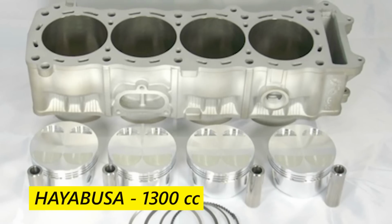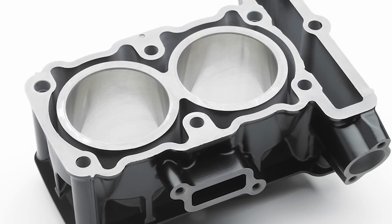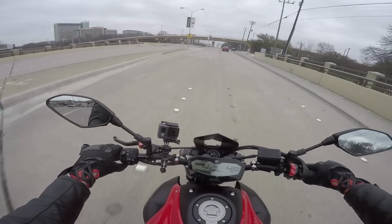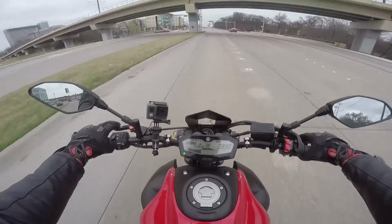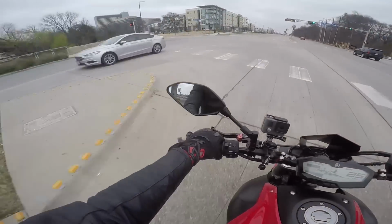On bikes with higher CCs or a larger volume of cylinders, the engine is able to intake more air and fuel at once, so the engine is able to generate more power. Simple physics, right? Because the engine size or CCs are so closely related to power, it's easy to fall into using it as a frame of reference for how fast a motorcycle will go. But there's so much more that goes into it.